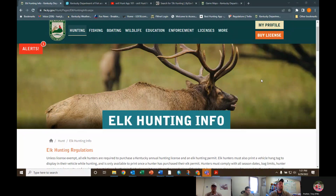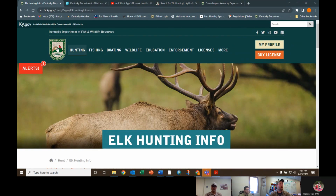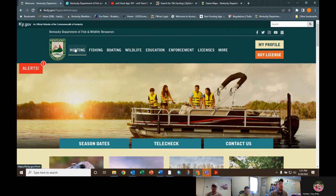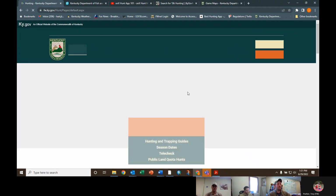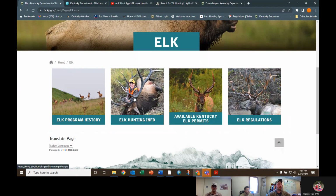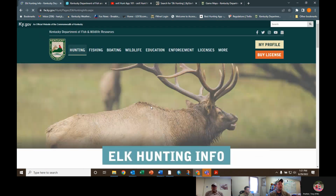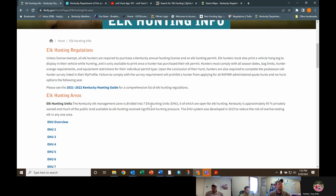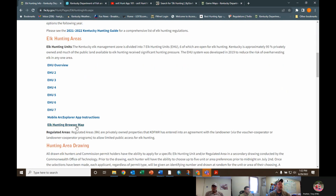Good now. All right. So if you go to our main Kentucky Fish and Wildlife page, hit the hunting tab up at the top. We've walked through this a couple times. Scroll down and hit the elk. If you go to our elk hunting info page, so that's the kid holding the nice bull there. This is the same place I'm sure many of you have been many times, but you may not have looked at the Elk Hunting Browser Map.